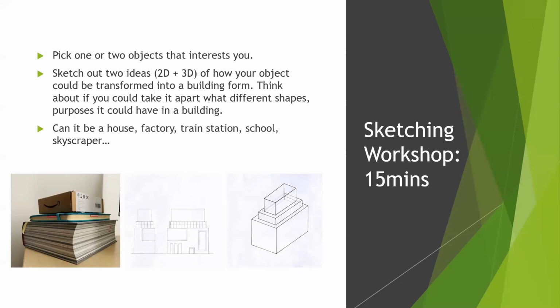Precious, is there a name for the 2D drawing that we've been doing? A more technical name than 2D drawing? So the 2D drawings would be called elevations. So they are the faces of your building. Great, thank you.